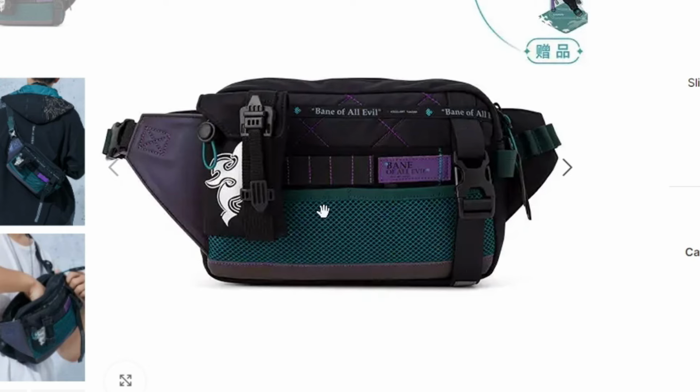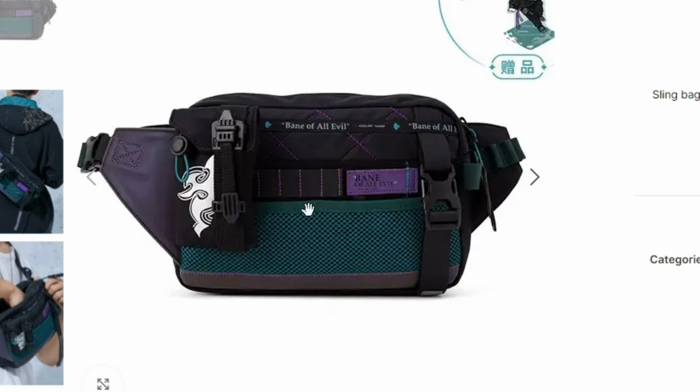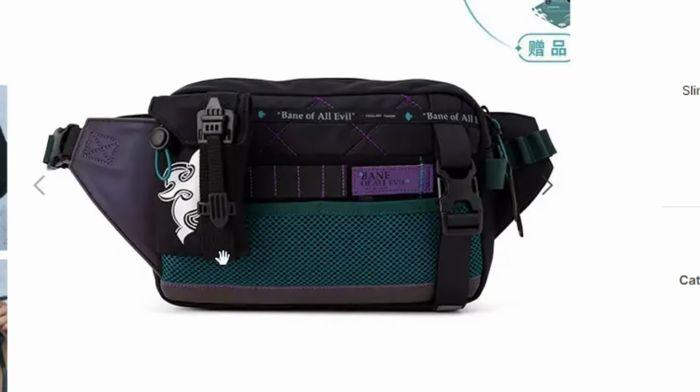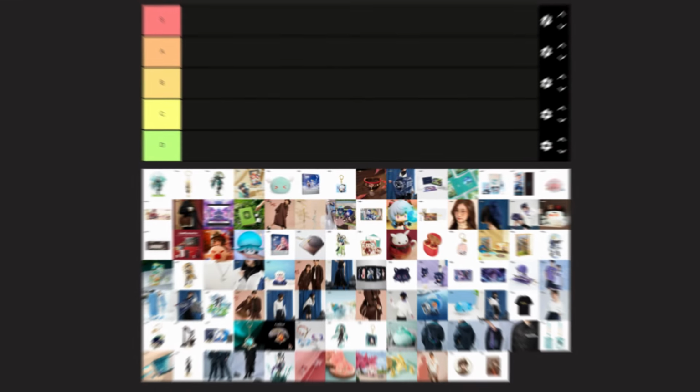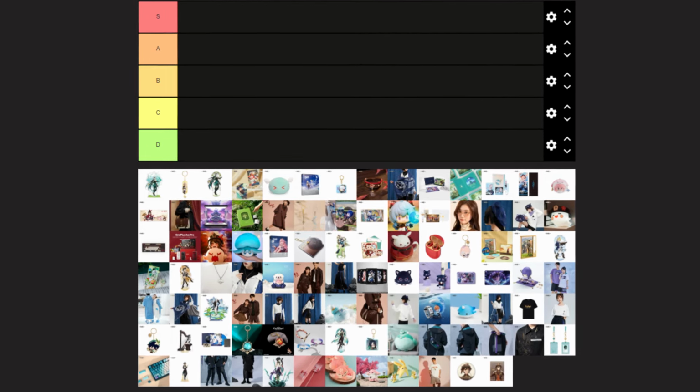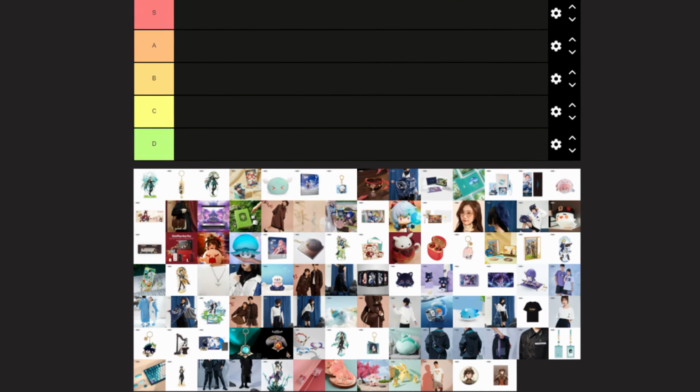Dude, what is that? I don't know, man. It looks weird. This looks like the Joker. Yeah, some of this top 100 merch here are some of the weirdest items I've ever seen. But let's start from the beginning.